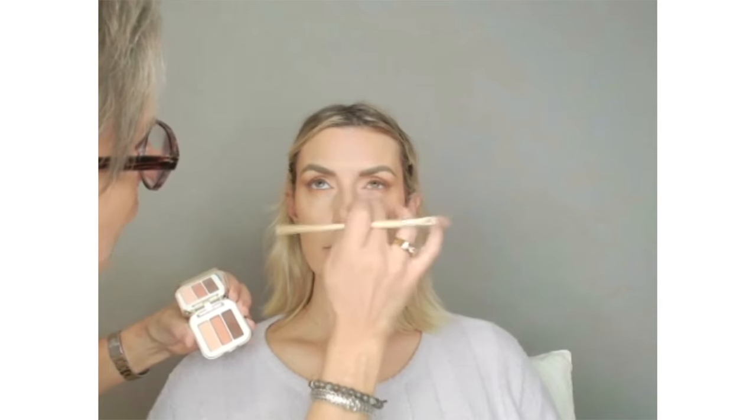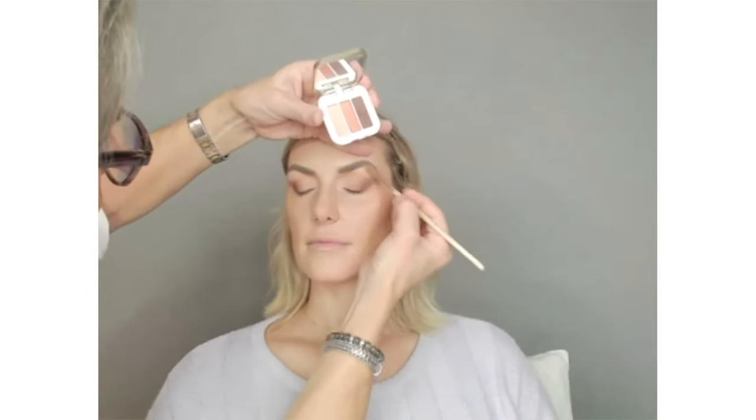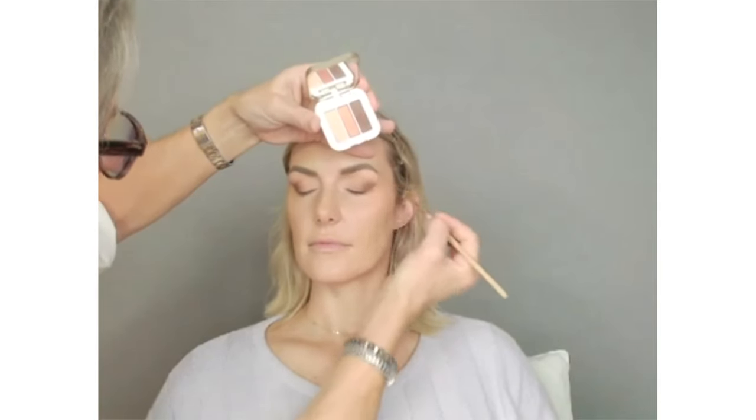I'll also take some of that from the inner corner into the middle of her eye where the coral tone is underneath. As well, you can use this color on the brow bone. And that's kind of an expected area for such warm tones to be. Or such fresh tones to be, that is.